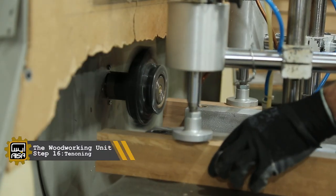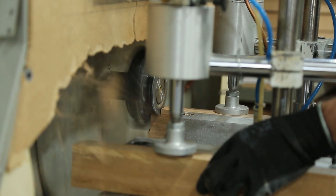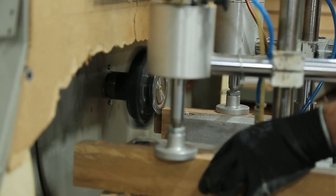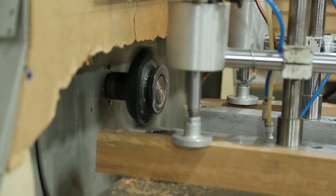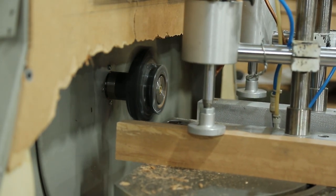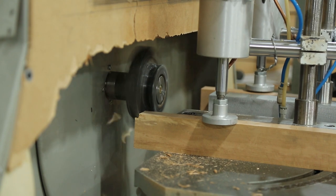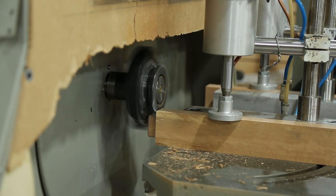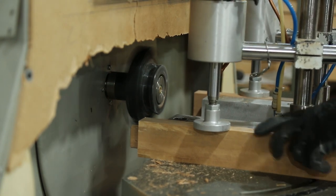One of the critical operations in woodworking or carpentry is jointing. There are some creative jointing methods that carpenters have been using for 100 years. One of the oldest and strongest ones is the mortise and tenon joint. This is a tenon.